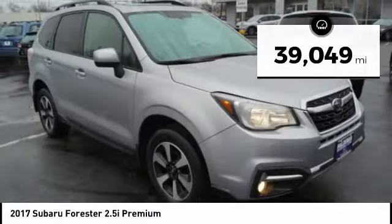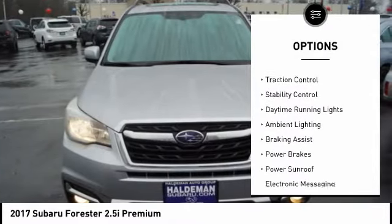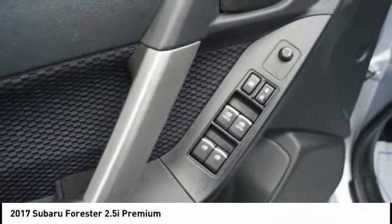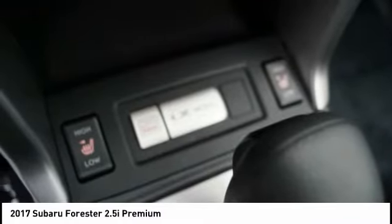Here are some of this vehicle's great options: power windows with safety reverse, alloy wheels, roof rails, traction control, stability control, daytime running lights, ambient lighting, braking assist, power brakes, power sunroof. Wouldn't you look great in this vehicle? Stop in today and see for yourself.